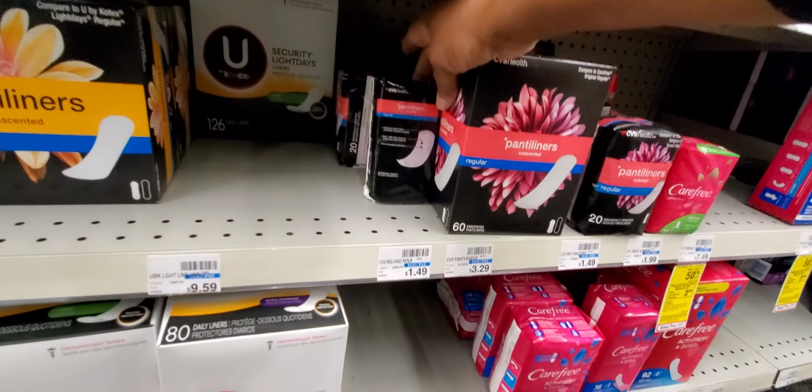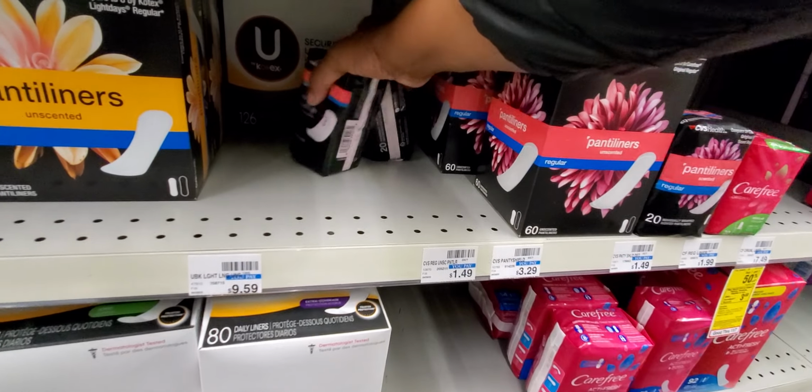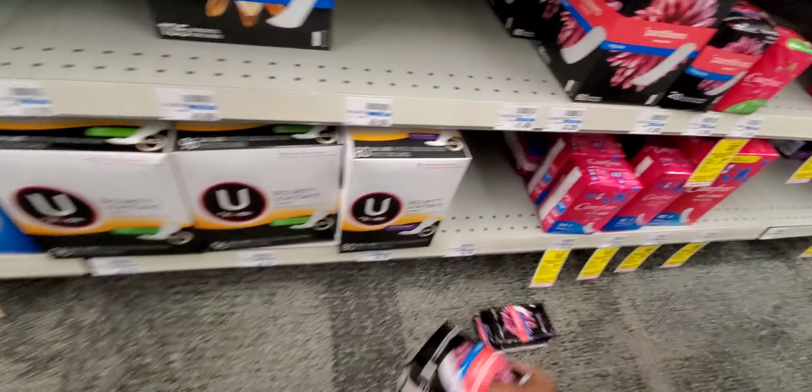Oh, I grabbed 2 panty liners. CVS, see, $1.50. So it's really $3. So I end up paying 50 cents for these for a quarter piece.